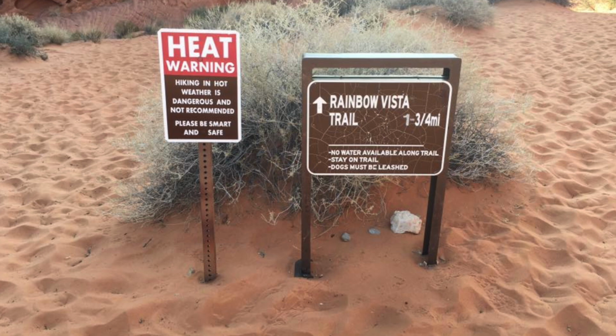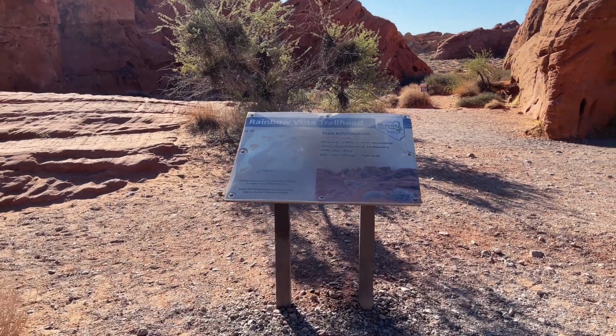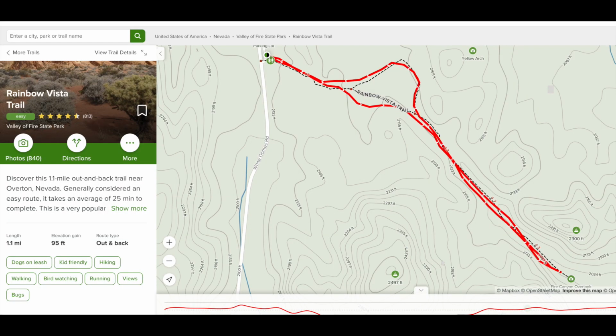Number 4 on my list is the Rainbow Vista Trail. This is an easy hike. It's just over 1 mile out and back from the parking lot. You are going to be hiking through some sand, so keep that in mind with your footwear.